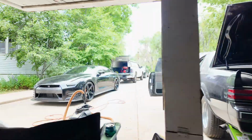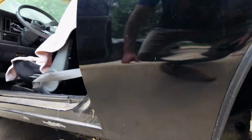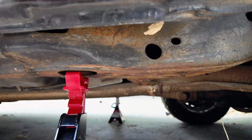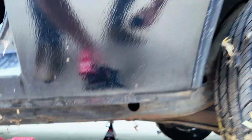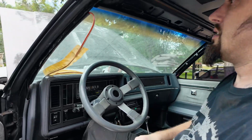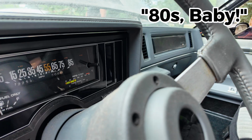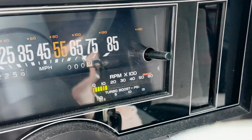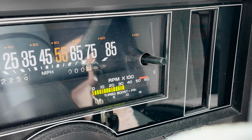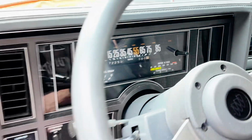Oh yeah, I'll slip the thing out. Here we go. Oh, I just now realized your RPMs are digital. 80s, baby. That is so cool. Also, the car does the hot rod thing. Watch the whole thing rock. Oh my god. Right, it does. That's so cool.